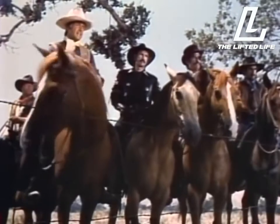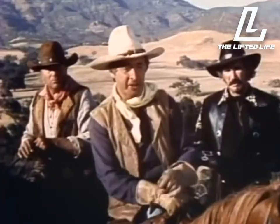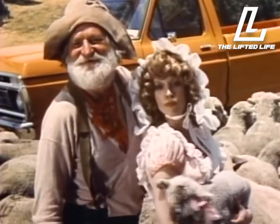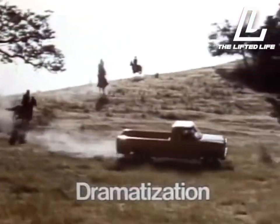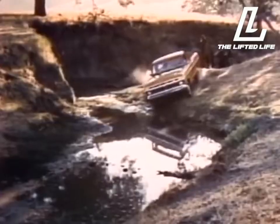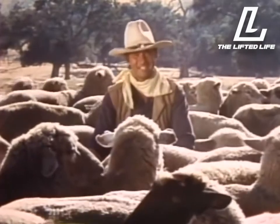Hear me good. Ain't no sheep going across our cattle land. We're coming through. Okay, Mr. If you can beat me across the river. Your Ford pickup against my prize horsey. You're on. This 76 workhorse is a Ford, the one that's built tough for lasting value, with features like super sturdy twin I-beam front suspension. Oh, we win! 64, 65, I'm getting sleepy.